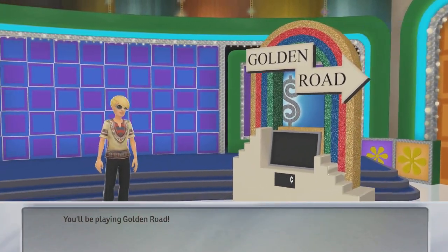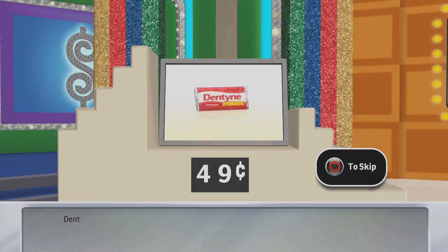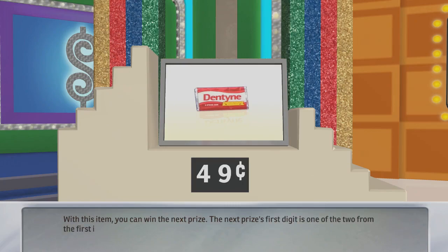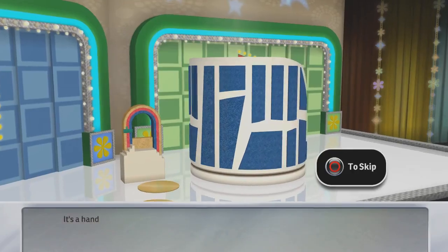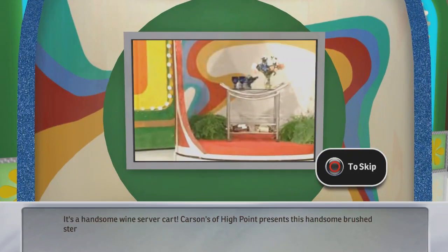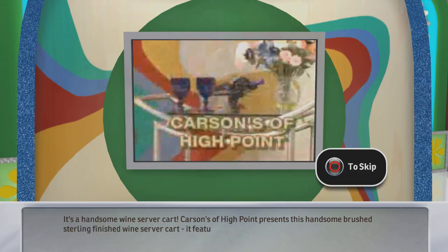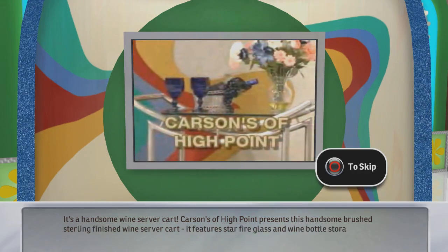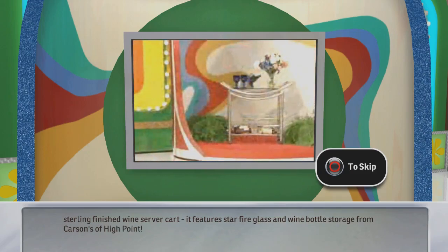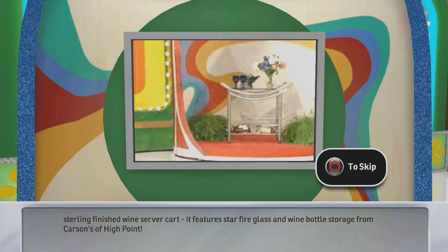Dentyne Golden Road. Let's start with this item. Dentyne gum helps keep teeth white and breath feeling fresh. With this item, you can win the next prize. The next prize's first digit is one of the two from the first item. It's a handsome wine server cart. Parsons of High Point presents this handsome brushed sterling finished wine server cart. It features Starfire glass and wine bottle storage from Parsons of High Point.